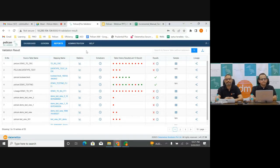We also have data movement automation, so we have a data ingestion framework, Condor. And then Pelican is the validation automation. In this webinar, we are focusing on data validation, but we support end-to-end modernization through our other IPs. We will reach out to you, Samay and Krishna, and we can get into the other IPs in a different session. Thank you.